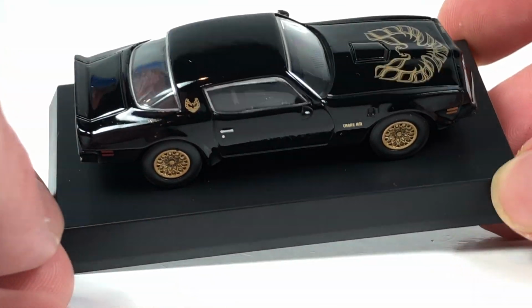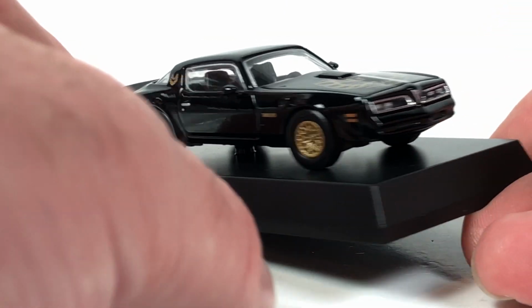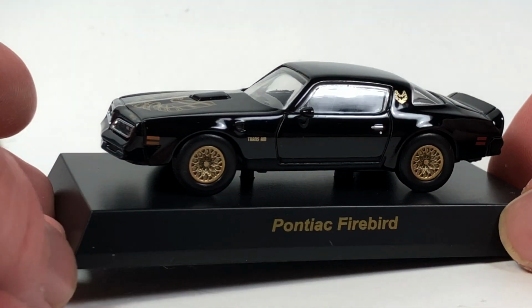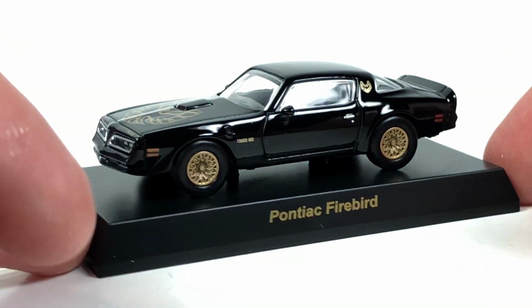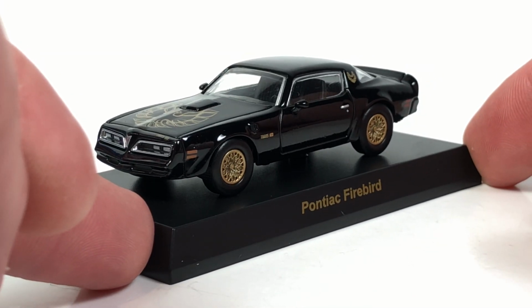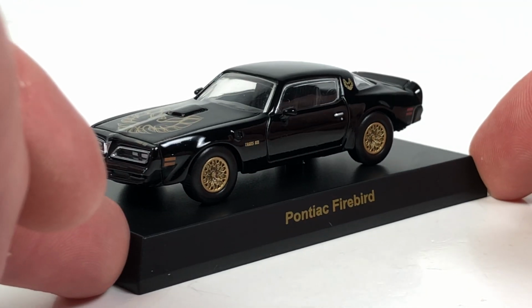So this one he had hinted at what it was that was coming. And I knew right away what he was talking about. So I was like, yes, please. Oh, that's beautiful. That's cool, Kyosho.